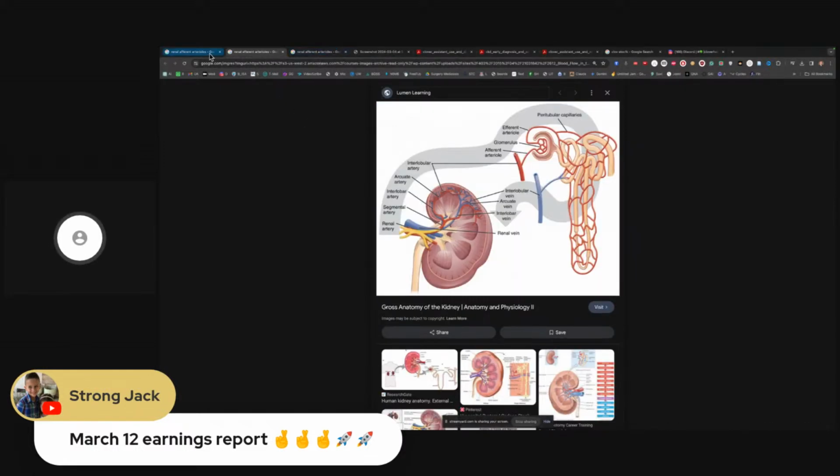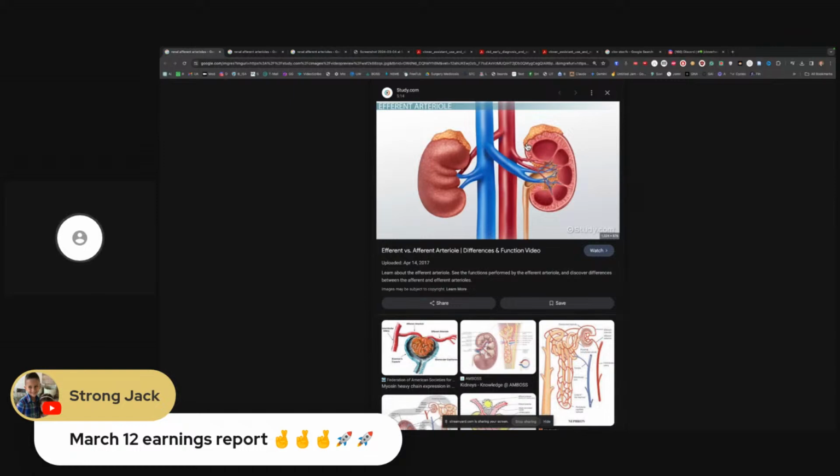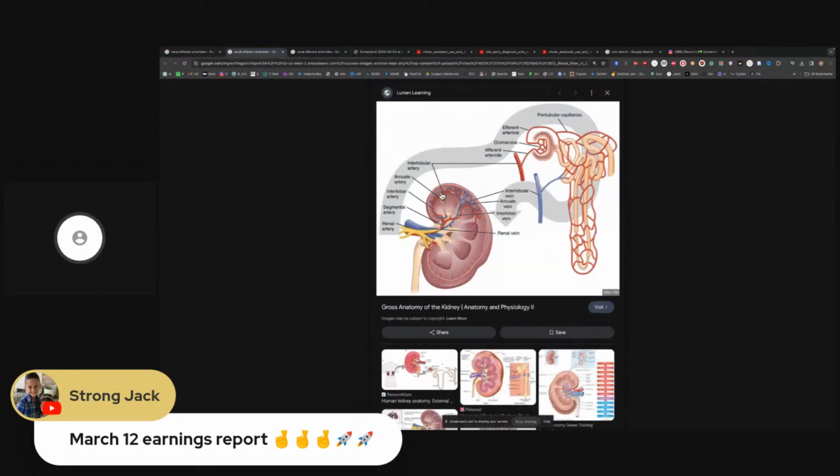So what we're going to do now is within the kidney, we're going to zoom in. And we're going to take a look at the upper portions of the kidney, where you'll find these things called nephrons. A nephron is composed of a glomerulus, which is, think of it like a really weird artery structure.